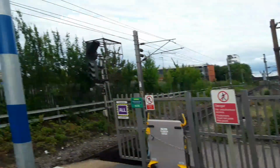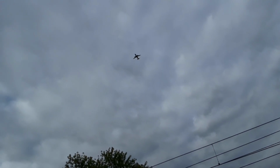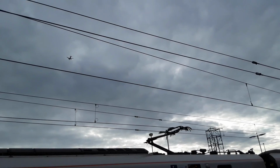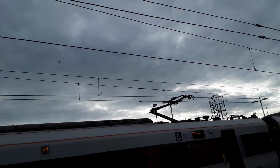There you go. And above us we have an EasyJet Airbus A320 passing overhead, landing at Luton, unless it decides to have a last minute think of things and disappear elsewhere. It could do a touch and go, you never know. The runway could be occupied. And I highly doubt it, but you know, weirder things have happened. Landing gear down, job is a good one.